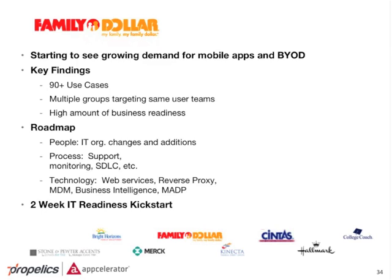So we started with the process that we just went through, and the first step was to go to the business, the different areas within the organization, and try to get a holistic understanding of the mobile demand, of the envisioned use cases across the various groups, from B2C to B2E to B2E2C, even some partner type apps. And we ended up identifying over 90 use cases just in our initial review.